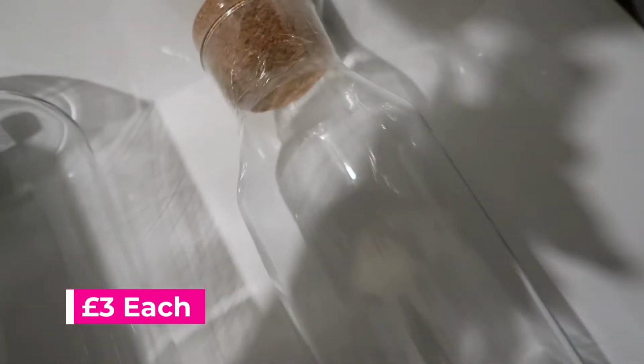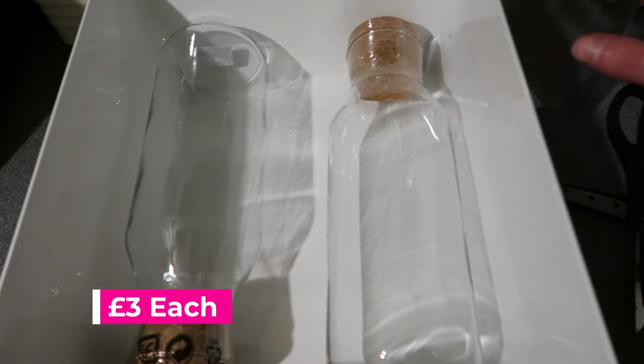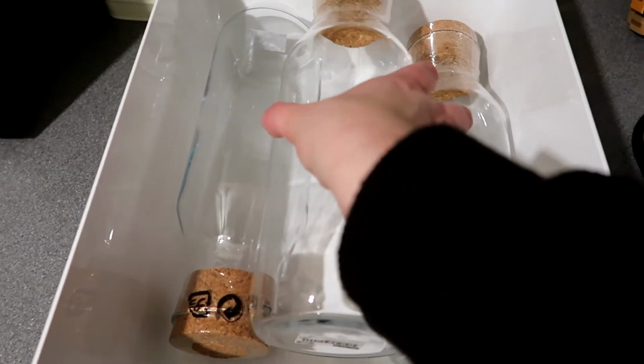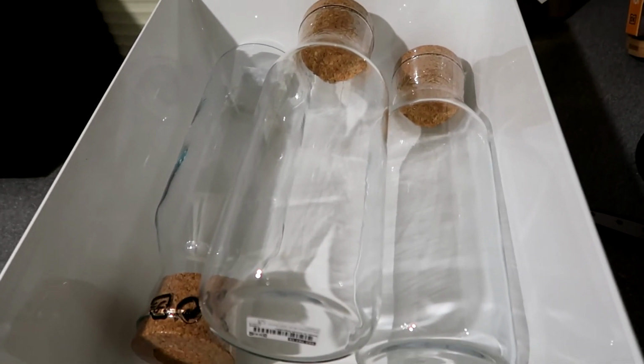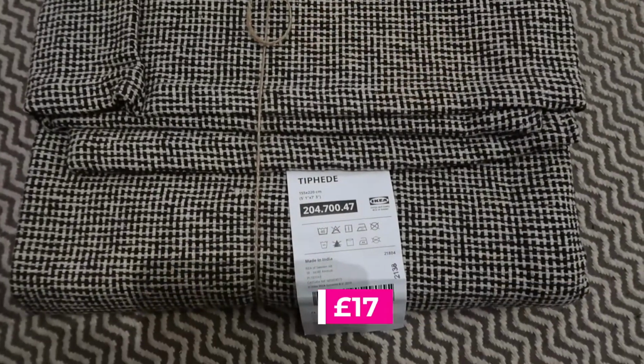Now, I love these glass bottles. They are so beautiful. You could also pick up a holder for these. I didn't get the holder, although I really did want it, but I just picked up 3 of these glass bottles. And I'm going to put some of my cleaning powders in them, so keep an eye out for that video soon so you can see how I organise my cleaning products in them.